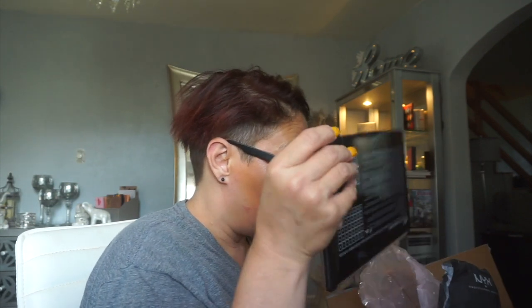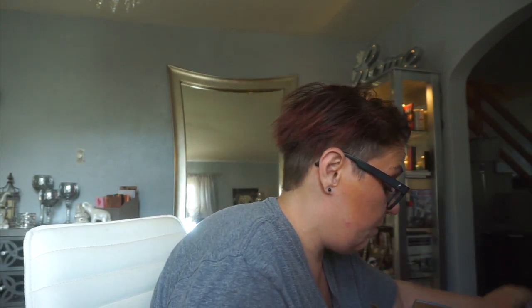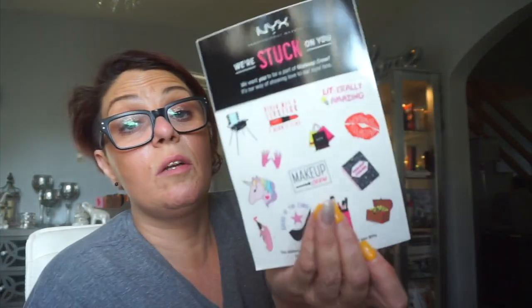And then the package I've been waiting for from NYX. I know I'm going to open this up, and that new palette with all those colors in it is going to be the smallest freaking palette I've ever seen in my life, and it costs $35. I'm going to be pissed. But I'm not, really. They gave me some stickers. Some cute little makeup stickers, which, you know, I like those things.